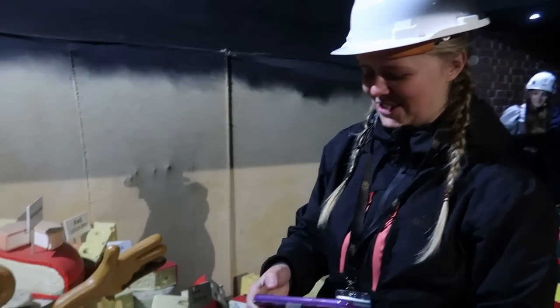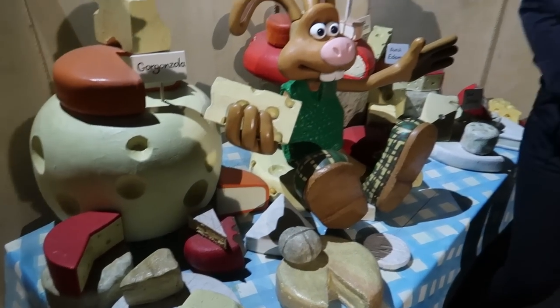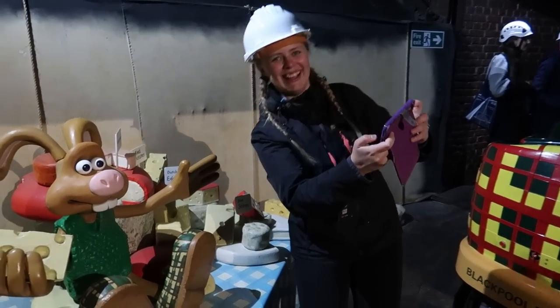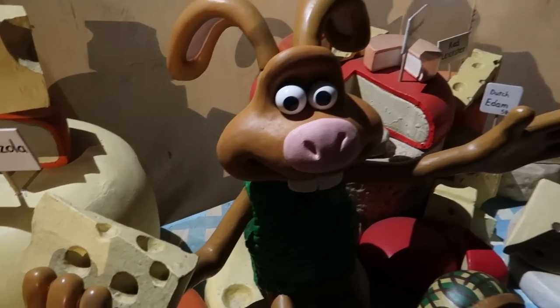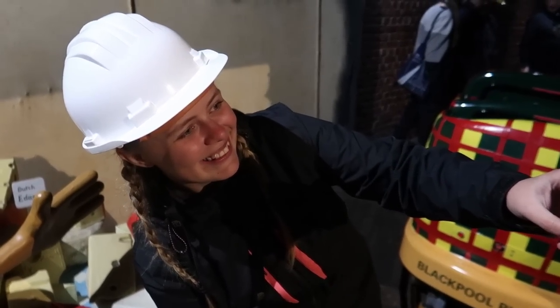I just love how he's holding loads of cheese. Loads of different cheese. I'm going to take a nice photo of you. Selfie. Yeah, you love him. He's got all sorts of cheese there. Big cheese, small cheese, and a cheesy grin just over here.